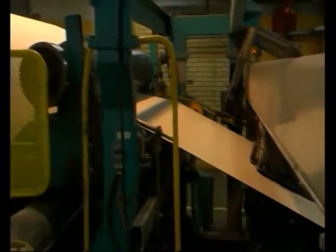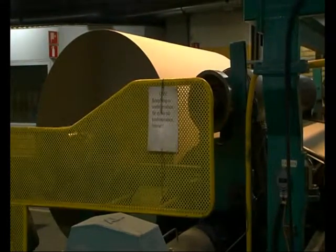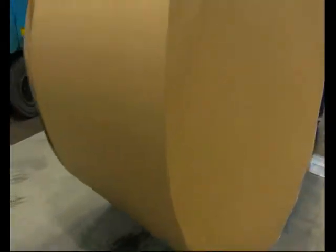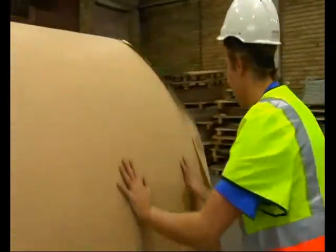The resulting cardboard is dried and coated with a mixture of chalk, clay and binding agent. The finished cardboard is rolled up and delivered to companies who make it into new packaging. In this way, old milk cartons and sugar packets become new paper or packaging.